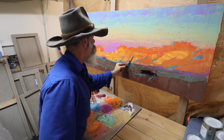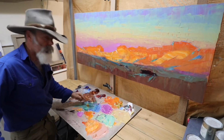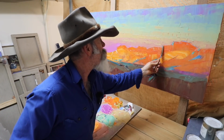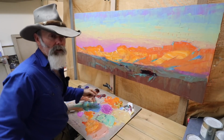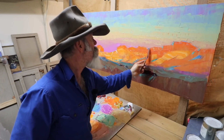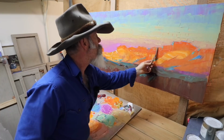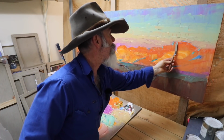You get the real contrast when the light's at this time of day. The glow and the orange, and the intensity and the high key of that orange is absolutely insane. But any sort of shadow that's next to it is even more insane. Like, it's just so high key and bright. That's what I'm putting in now. Just lightly dancing the knife.